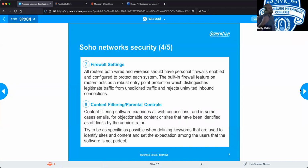All right. Content filtering and parental controls.